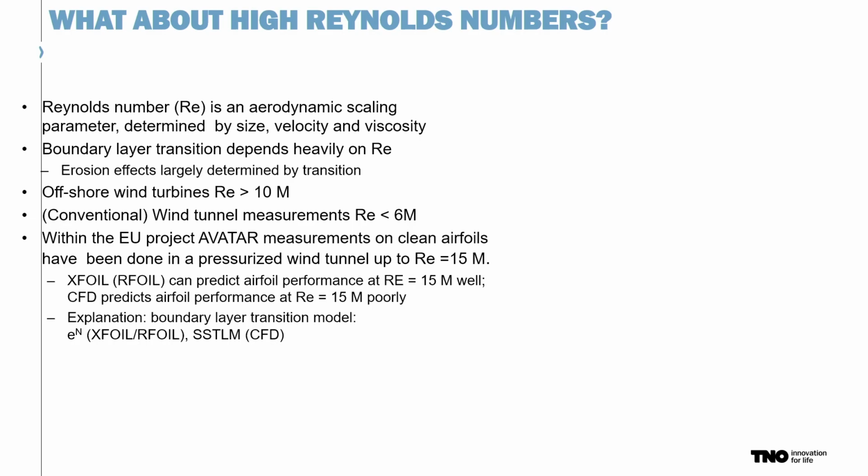But it's not so much X-foil versus CFD, it's more, again, this boundary layer transition model, for which X-foil uses a so-called e to the N method, which, by the way, is developed by my old professor Van Ingen from TU Delft Aerospace. I graduated with him in 1986. He's still a bit active, so he developed a wonderful model because it works very well, where CFD was using, and Kishore will talk about that, the so-called SST-LM method, which was not working well for high Reynolds numbers.